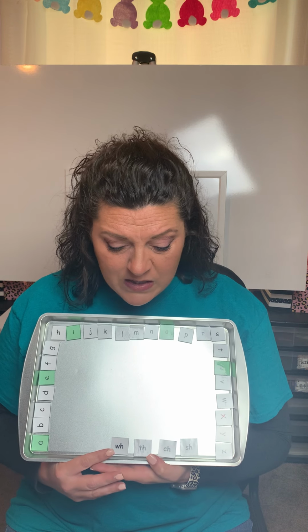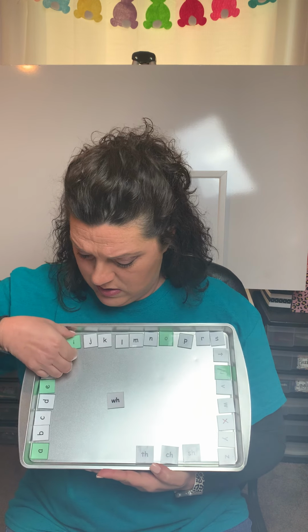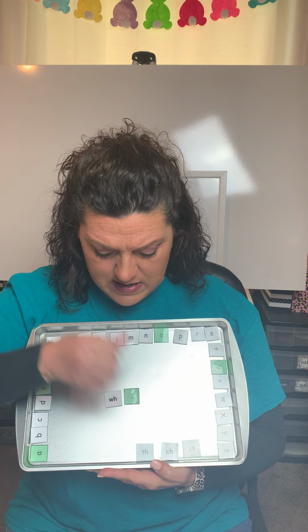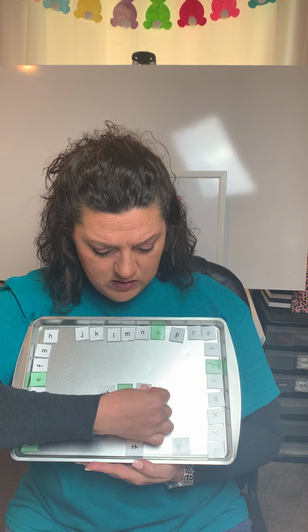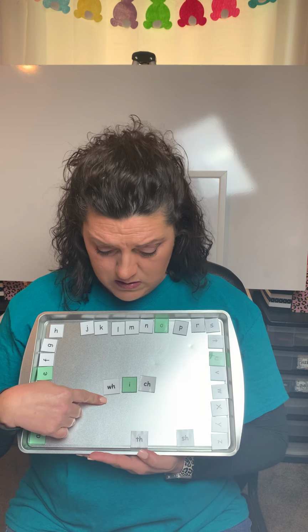some of those words that we just did our sound tapping with, okay? So let's start with which. Remember when we sound tapped? Wh, i, ch, which. We only had 3 sounds, so we're going to need 3 phoneme tiles, right? We need wh, i, ch, right? Now, how many letters does the word which have?